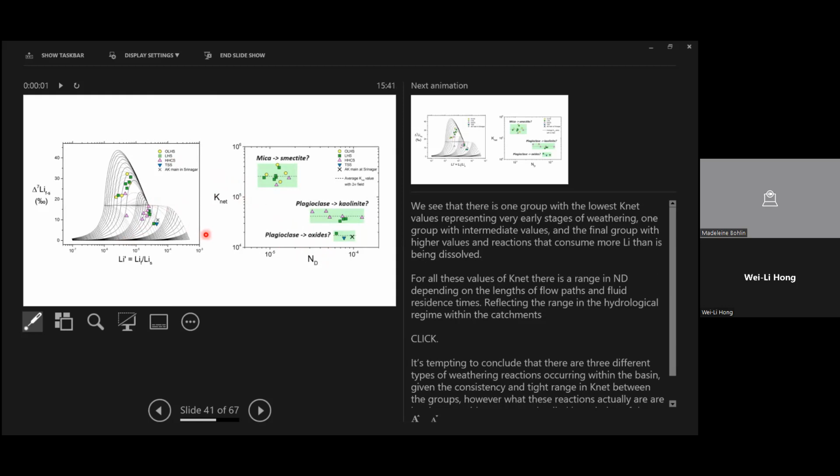So obviously it's very tempting to put some kind of mineral reaction label on this. This is just made up, because you obviously need better constraints on your actual catchments. What type of mineral are you weathering? What are you forming? But it's clear to see anyway that our group with the lowest values of K-net reflects the earliest stages of weathering, where we don't have much clay formation at all. Then we have our intermediate group, with a little bit more intermediate weathering reaction. And then eventually, as we get down to the lesser Himalayas and outer lesser Himalayas, we have much higher K-net values. So we must have a reaction here that consumes more lithium than what we're adding from dissolution.